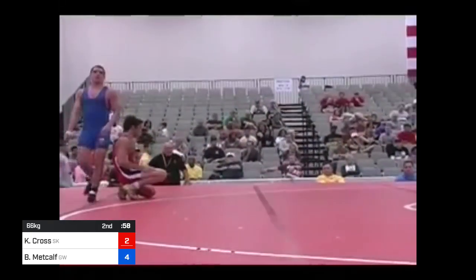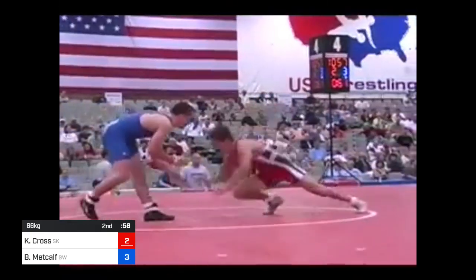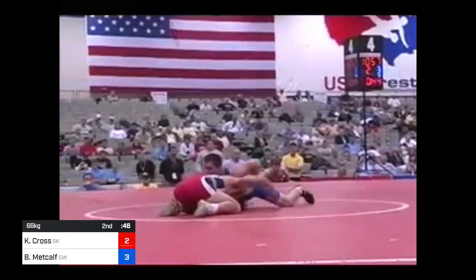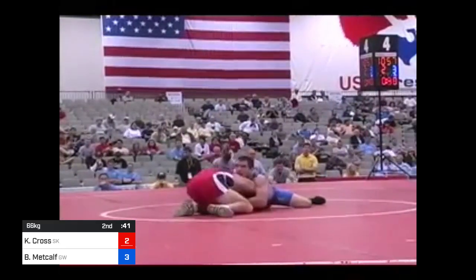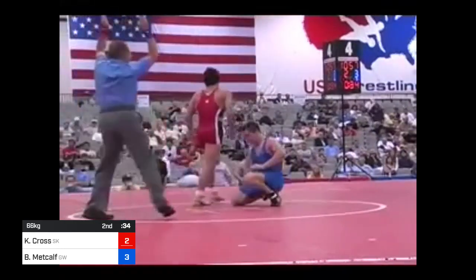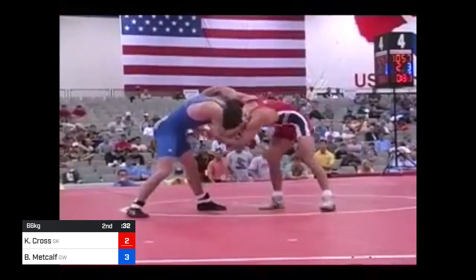And throws back in these days are worth 3 points, but defending a throw, catching a guy on his back was worth 2. So Metcalf, 2 more points, and he leads now 3-2. Metcalf working from a chest wrap position. He would go on to use that position a lot, and sometimes very effectively, other times not as effectively, but 30 seconds to go. Metcalf in the lead.